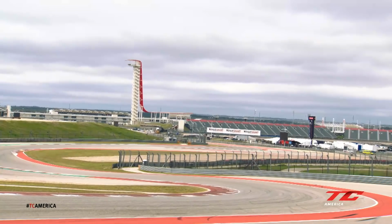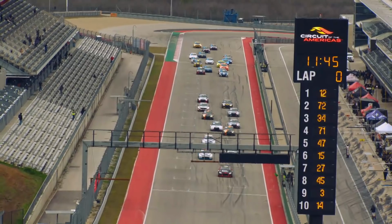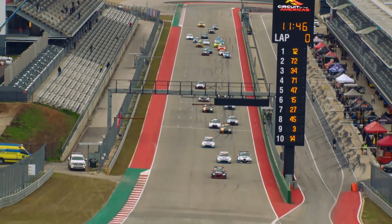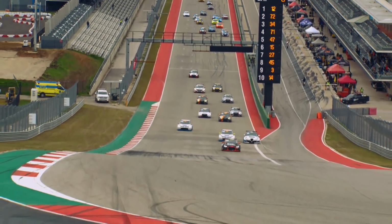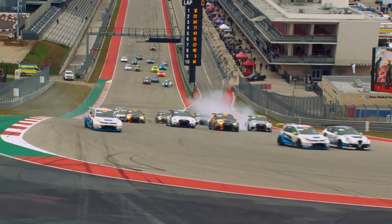It's on the streets of St. Petersburg, Florida. For the TCA and TC classes, they will be coming up and running at Virginia International Raceway in April. But we see any action like we saw as we take a look at the highlights here. This is going to be a wonderful season.